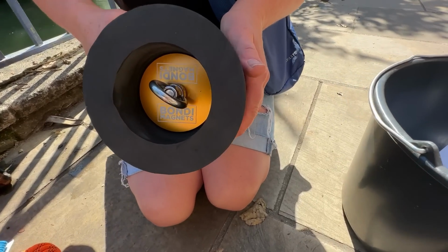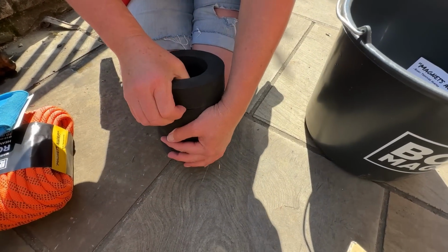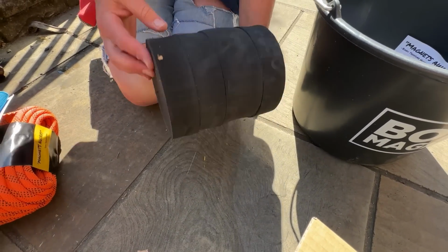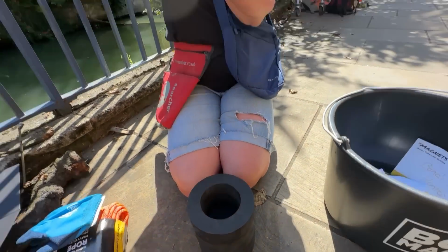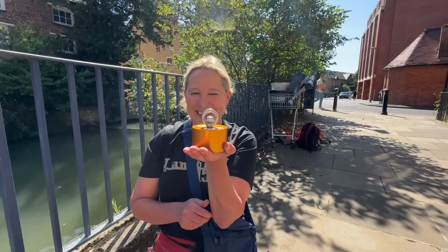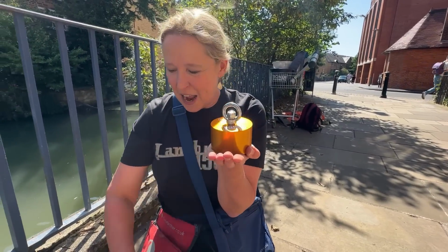Luckily, Sci Finds is here to show me the ropes. I've had one myself, so I know what to do. And then you pull all this off. No, leave that. That's your little mini bucket for it. So you pull it by the handle. There we go. Here it is. Look at that. My very own magnet. It's gold as well.